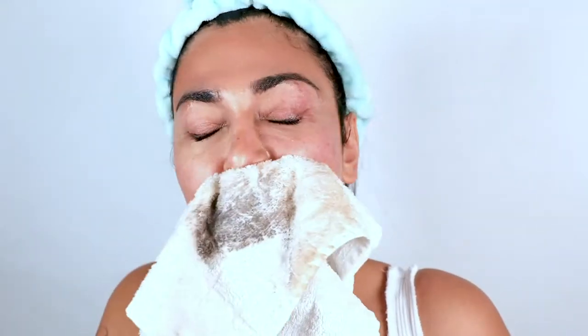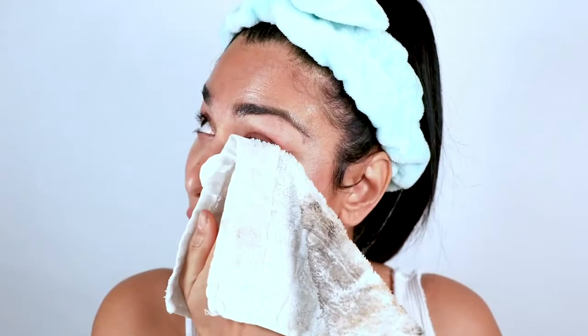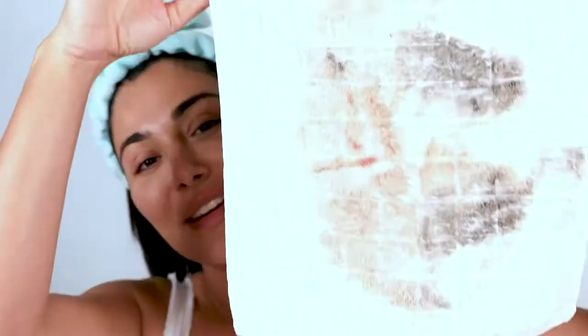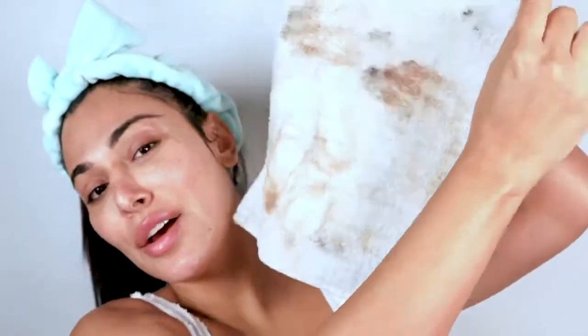And we haven't even done the lips yet. You should be really gentle. Do not tug on your skin. I'm doing small little patting motions. Okay. Wow. Look at this. Front and back. All from that tiny amount that I use on my entire face. I wear waterproof makeup everywhere. Clean Genie has really made my makeup removing experience kind of enjoyable.